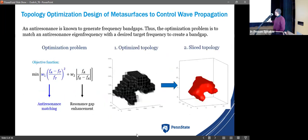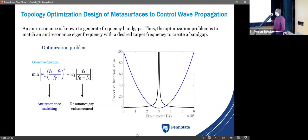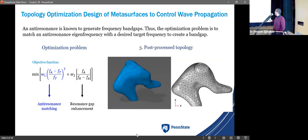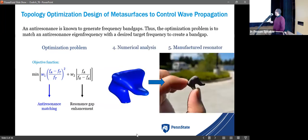So basically we have a targeted frequency, and we know that the anti-resonance phenomenon is responsible for the creation of the band gaps when we consider a lattice of these resonators on top of a surface or on top of a plate. So, like we said, we have a frequency, we start from a design, and we use topology optimization to end up with the complicated shape of a resonator that can resonate at this specific frequency.